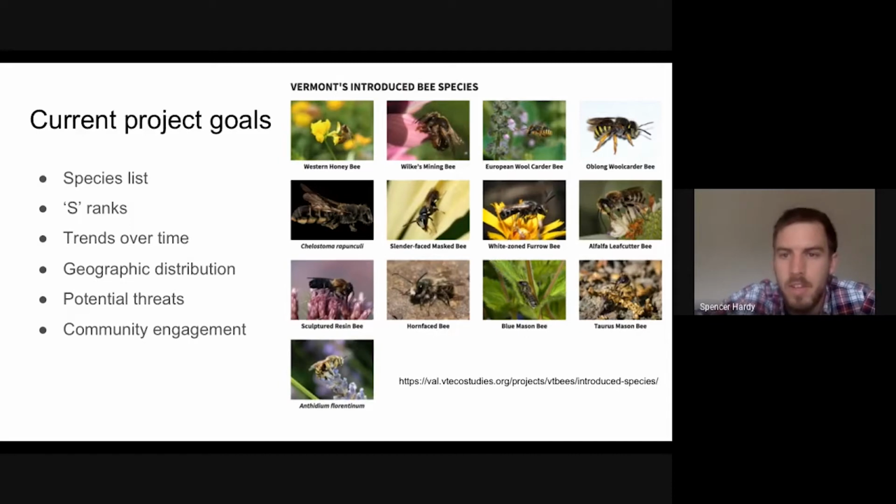So once we have this list, we want to start to make some meaningful conclusions with it. We want to make these things called S ranks, an assessment of the rarity of a species. They're used for all organisms, plants, insects, birds, you name it. But we want to do this for bees. It's a simplified way of measuring the current abundance, the distribution, and the trends over time of species. So a rapidly declining species is going to get a high priority S rank, an S1 per se, whereas a widespread common species will be a low priority, like an S5. The rank goes from 1 to 5.